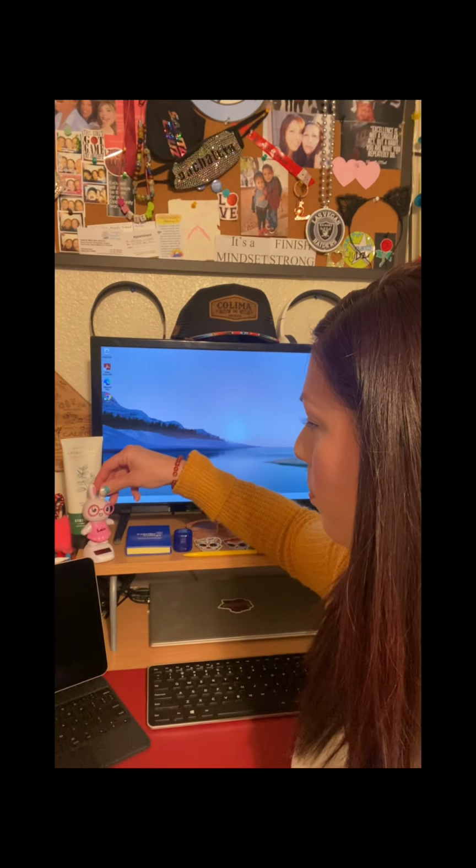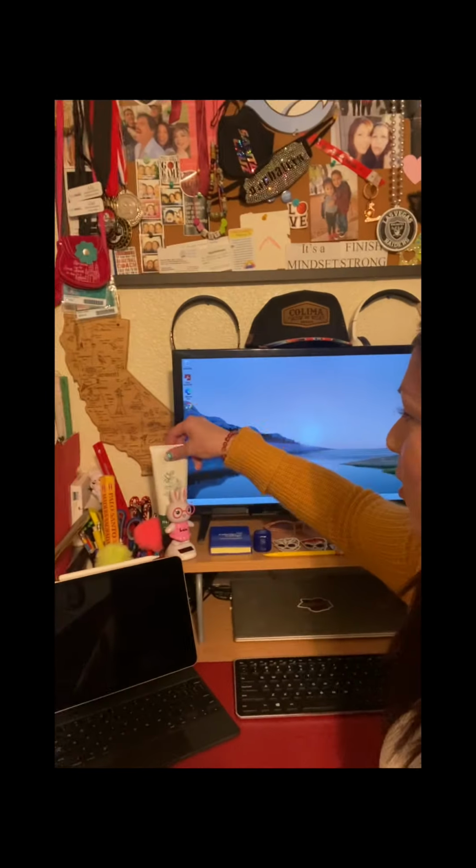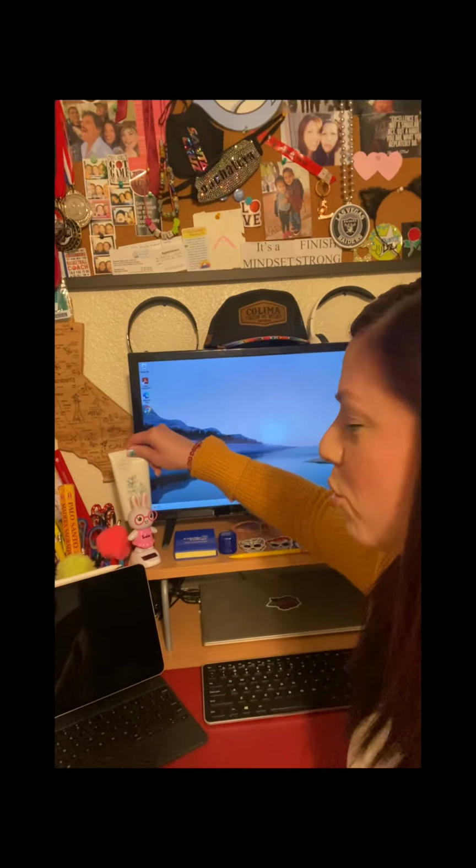And then I have this little Lola Bunny. I'm a big basketball fan, so especially a Lola Bunny fan. And this was given to me by a coworker. I also have this aromatherapy lotion. Whenever I'm about to start homework, I put some on my hands, and for some reason it relaxes me a little bit. So that's what I use for myself.